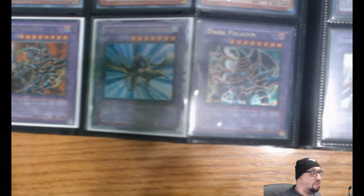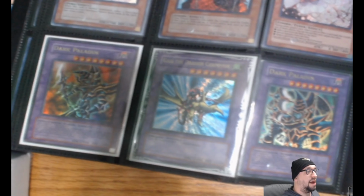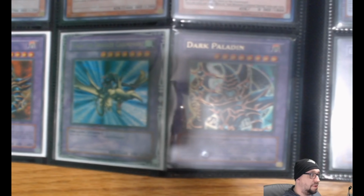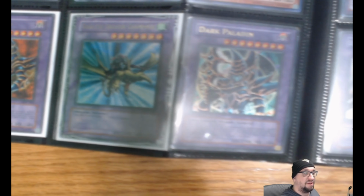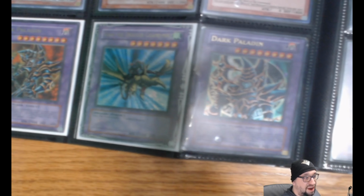So whether you want to call the foil going the wrong way a misprint or not, that's up to you. I'm classifying it as that because other people do as well. And then I have a moderate to heavy play first edition Dark Paladin. I will eventually be replacing this with a near mint copy at some point. But I was able to pick this one up for like $40, and I know it's worth more than that.